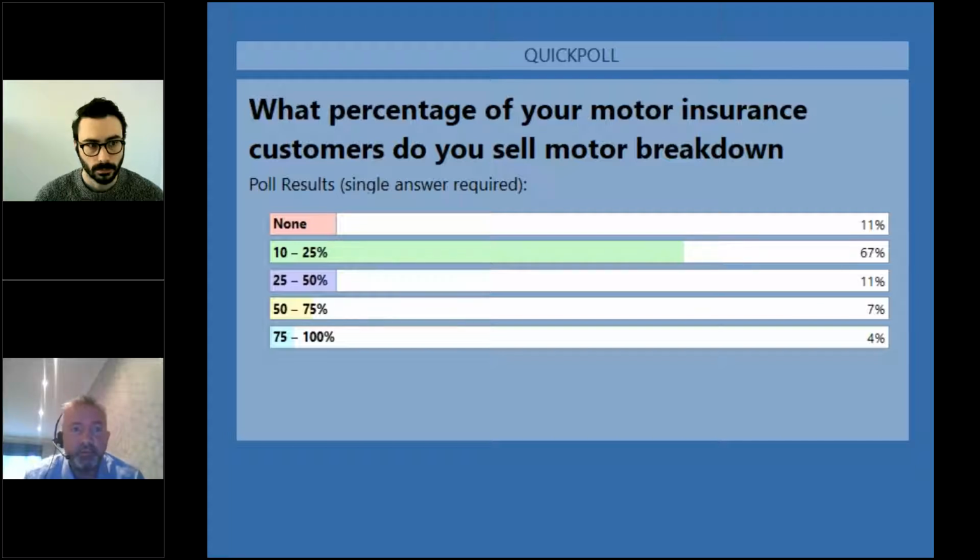Thanks. So a few people on none, quite a lot of people selling up to 25%. A few people got real good penetration there at 75%. So I suppose it's quite a mixture today, really. But I suppose for some people it could be a new opportunity. For others, it's a more established product. For some, there may be additional opportunities there, and hopefully by the end of today, we can give you some pointers as to maybe why ERS could be a suitable partner to write your breakdown cover for you.